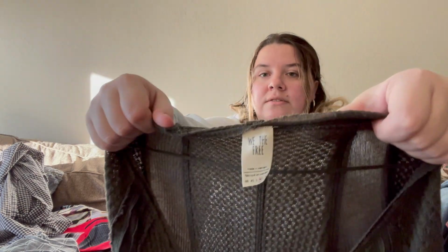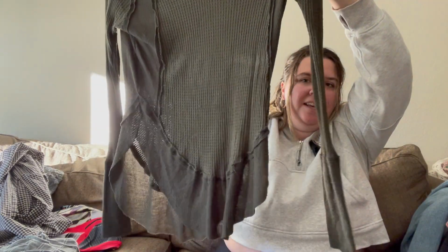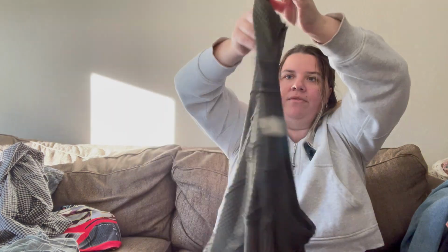This was just a We The Free, one of their popular items. I don't know, not like people buy it all the time, but I see it a lot. Waffle knit tunic, pretty olive green color. Size medium, I think I said that.